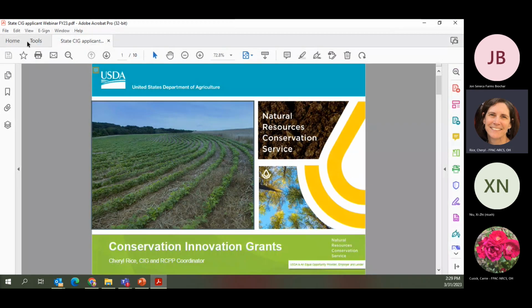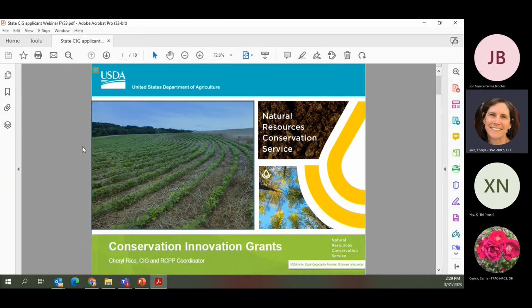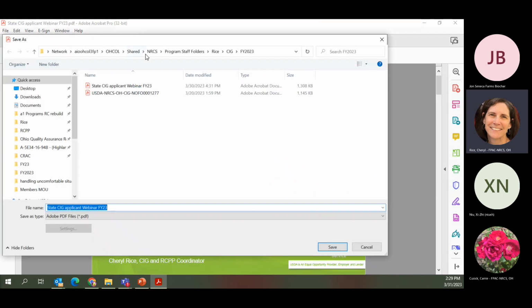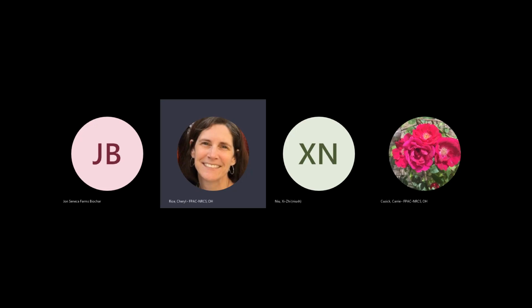I will see what I can do. I'm not sure why this saves differently, so you wouldn't have it. I should be able to save it in a format that would be good for you, and I will do my best for that. I'm not sure why, but I will work it out. That'll get posted on the state CIG website, which is in the info as well. So you'll have that as an available thing to go get access to. This recording as well as those slides will be up there for you in both spots.